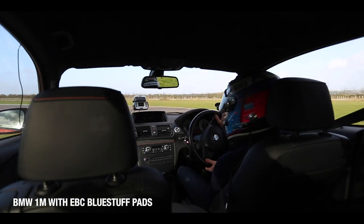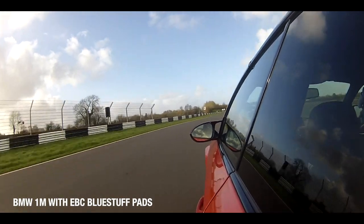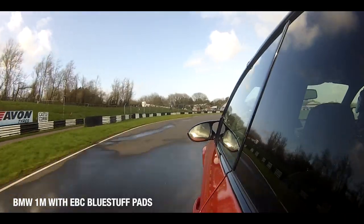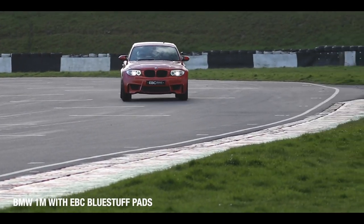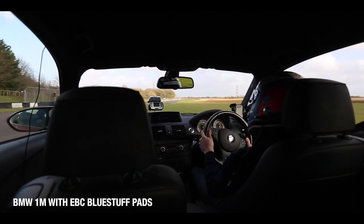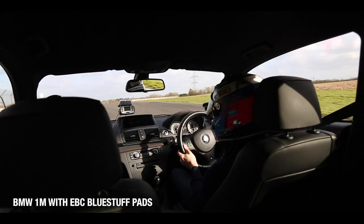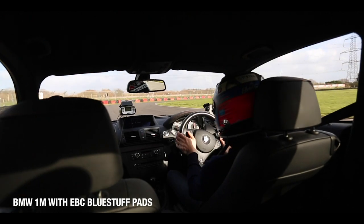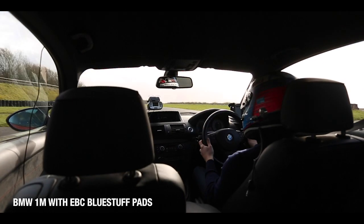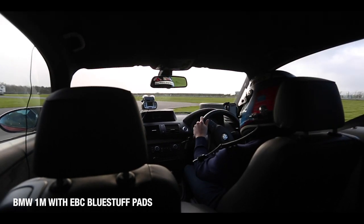Yeah, the pad is definitely working well. That's for sure. Well above 300 now. Nearly 400 now with the brake temperature. That's pretty good.